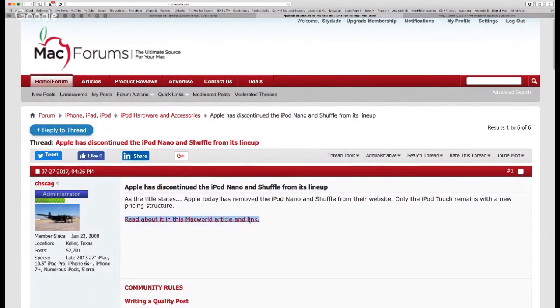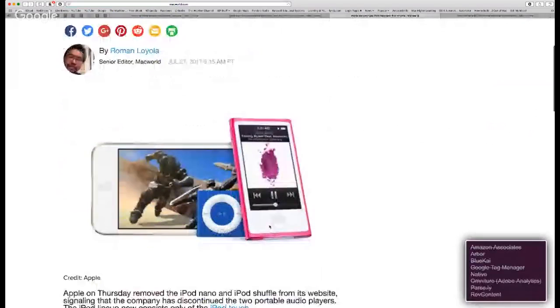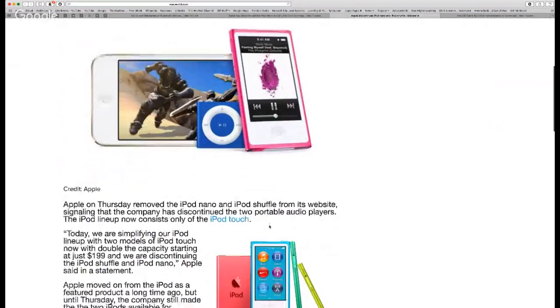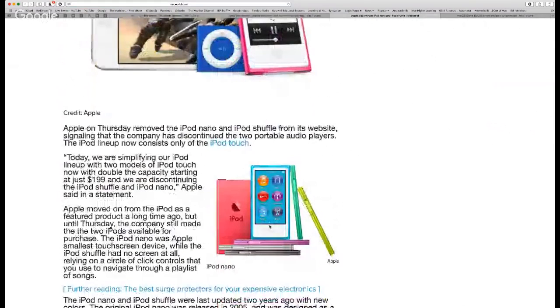Now, if you're not familiar with these, the Nano and the Shuffle were some of the smaller iPods. A lot of people really like these for things like going to the gym to work out. If you only wanted to carry a little bit of music with you, Apple seems to be discontinuing these, I think because as more and more people move to larger and larger amounts of storage on their phones, fewer people are carrying iPods with them to places like the gym.